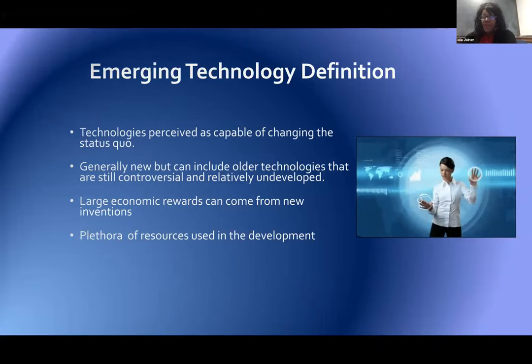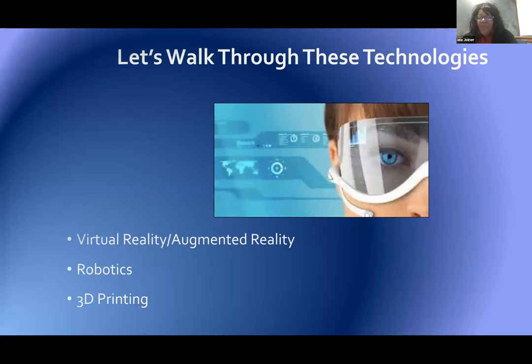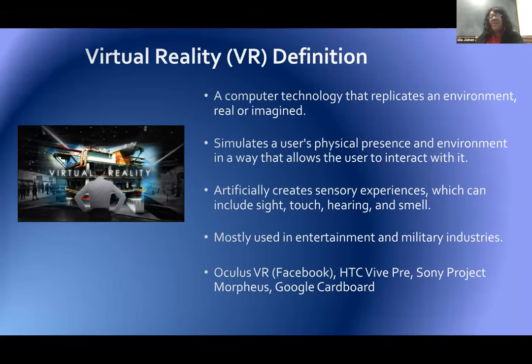I'm going to start with our first one, virtual reality, augmented reality, which is a very exciting technology. It's been around for a very long time. And so when you think of virtual reality, you can think of computer technologies that replicate real or imagined, that simulate a user's physical presence, that artificially create sensory experiences that we're familiar with, our sight, touch, hearing, smell. And in the past, they've mostly been used in the military and entertainment industries, but now we know that they're used in every industry imaginable.